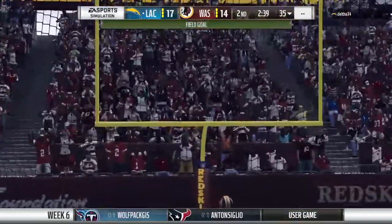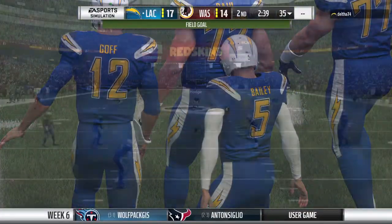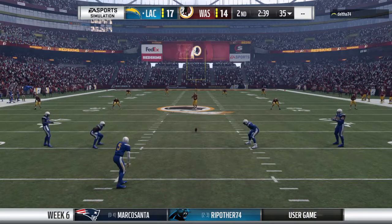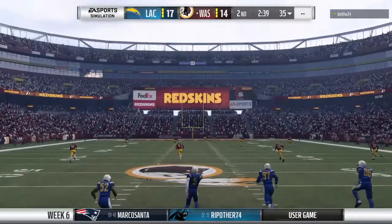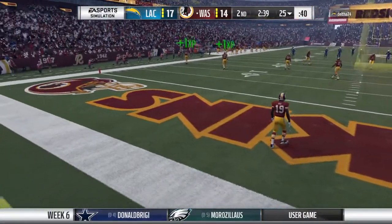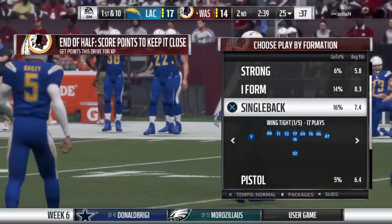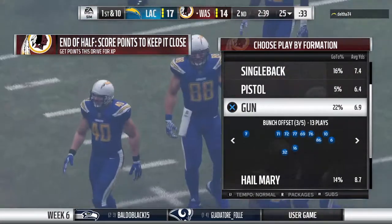And the 10-year vet knocks it through the goalposts, and they take a 17-14 lead. So the drive stalls out, but they are able to put 3 points on the board. Yeah, just a yard or two shorter than an extra point, so no problems converting there. And that'll carry over the back line of the end zone for a touchback. Out comes the Redskin offense now as they get set to begin another possession.